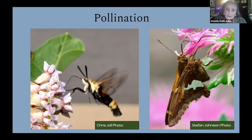In the US, we have about 11,000 species of moths. So lots of moths. And there's not been great studies on this moth pollination, but in Europe, they have done more studies, and they found that about 45% of moths were pollen carriers. So hard to say for sure what percentage ours are.